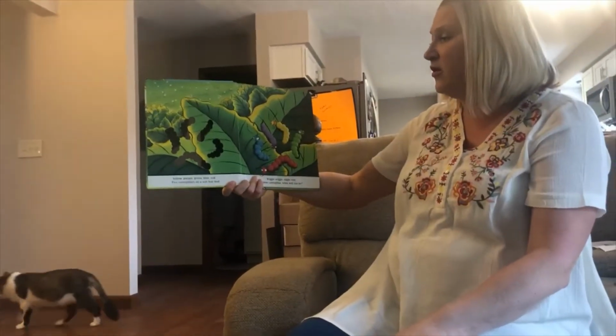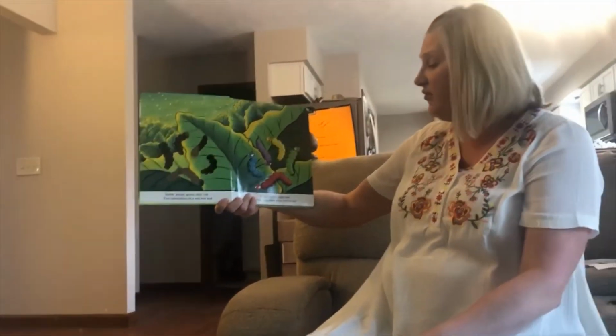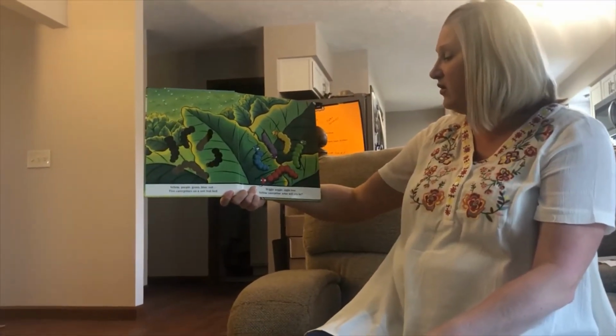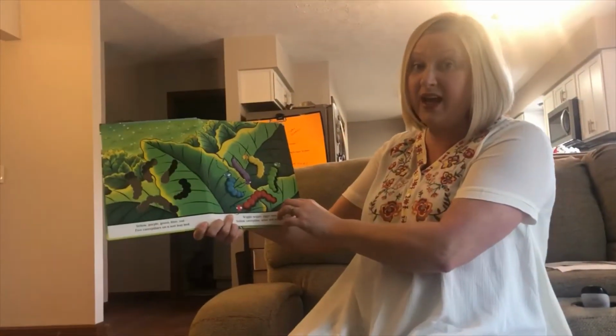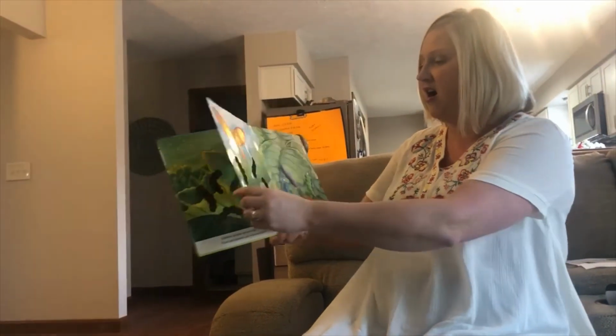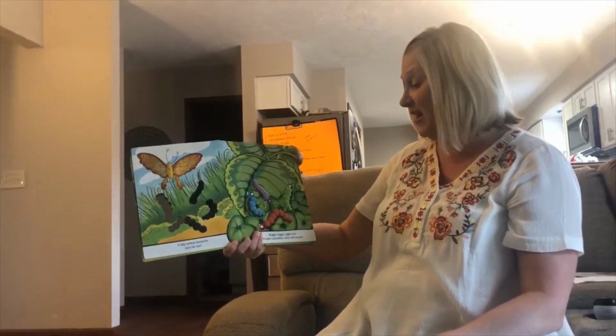Yellow, purple, green, blue, red. Five caterpillars on a soft leaf bed. Wiggle, wiggle, jiggle free. Yellow caterpillar, what will you be? What's it gonna be? A big yellow butterfly just for me.